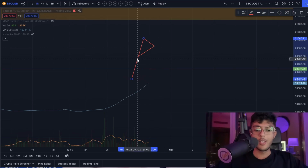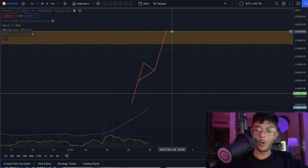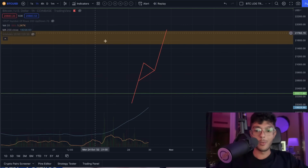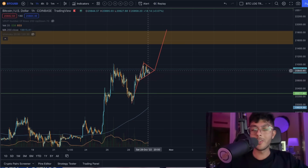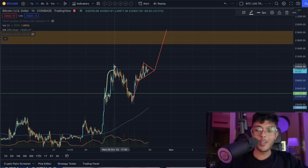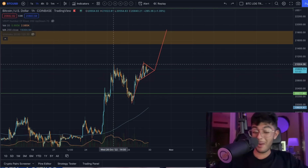And in fact, the more technically accurate way to draw this would be to duplicate this line and then take a look at what potential target that gives us, which is right at the top of my resistance area right here. So we bring the chart back on and bam, it fits in really, really nicely. It makes a lot of sense. And the reason that I think this is significant is because it's showing us that we're hitting these areas of resistance, just basically psychological resistance at $21,000, but we're not really getting such bad rejections off it, right?